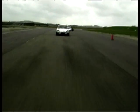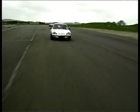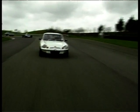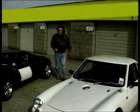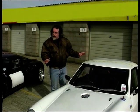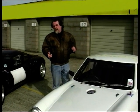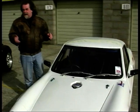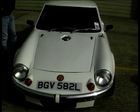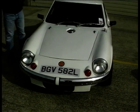So what they did, they thought, right, we'll make a car that the public will really like. And they did. So they built this. The G15. Little two-seat coupe. Very original, sweet shape. They sold 800 of these. Well, that's the official figure, and it's pretty much to be believed. Again, simplicity. Keynote of all Ginettas is simplicity.